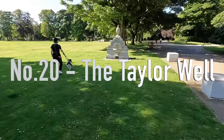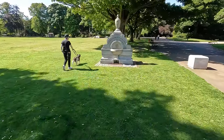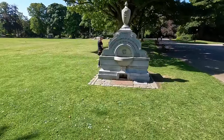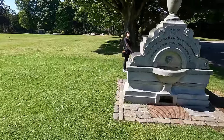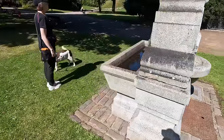Number 20, the Taylor Well. Now this was sculpted by Alexander Taylor and dates from the late 1800s. It was originally located at Great Northern Road and Clifton Road Junction near the Northern Hotel, and it incorporates a drinking fountain, a dog basin and a horse trough.